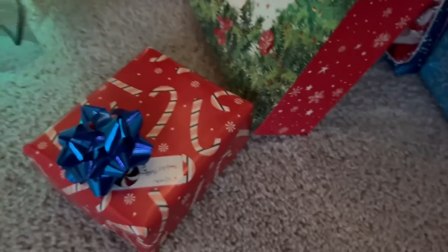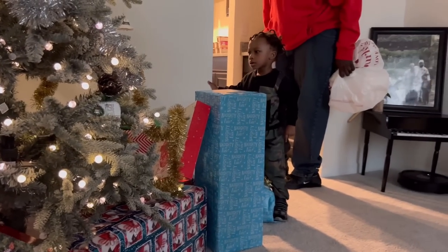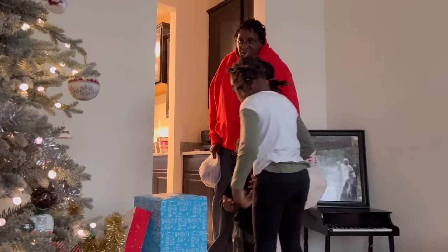Wow. Nana filled up the tree. Look at her. Where's your car? Dad, go get it. He lost his car in the presents. I think so.